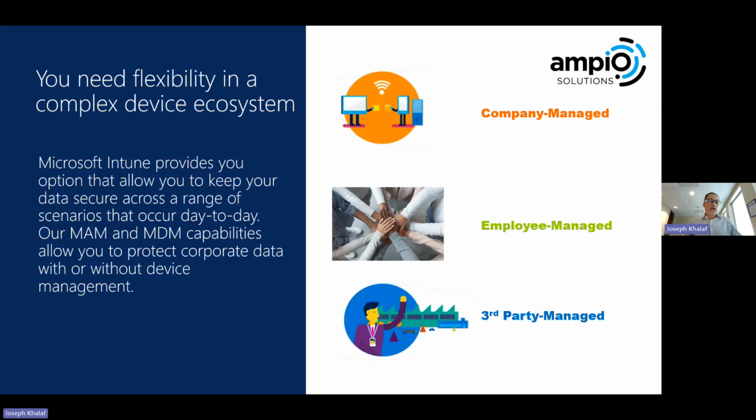And then finally, it gives you the flexibility in a complex device ecosystem. You want it to be company managed, it's employee managed, or maybe it's third party managed. You get to pick and choose any of those.